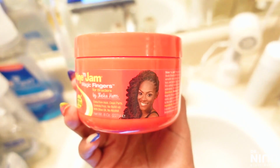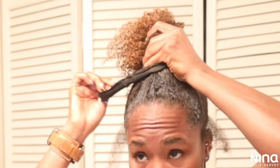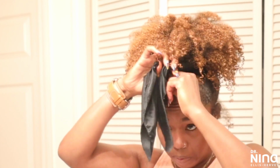This is where the cheek comes in. I'm using the Shine and Jam, the Magic Fingers version, which is the one I rock with, and I'm pulling my hair up nicely with a satin scrunchie. It's all I'm gonna do, and lay those edges. Like, I love to give the illusion that my hair is tight, but it is definitely not tight. Not trying to lose no edges over here, okay?